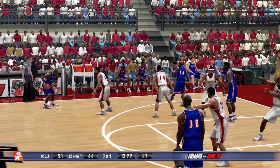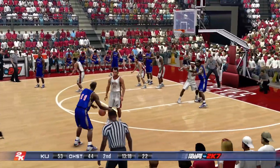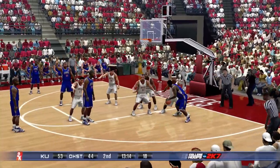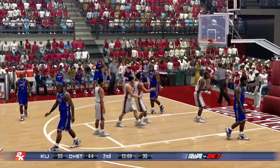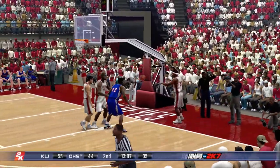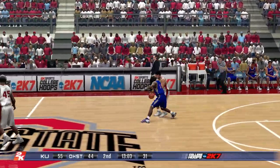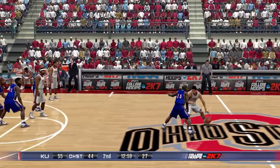Perimeter. Swings it to the perimeter. Number 32 backs down. The tough shot. Tipped back up and in. Look at him rip it off the glass. You have to put a body on this guy or he'll give his team second chance points all game. Right around 13 minutes left in the second half.